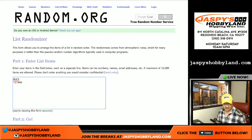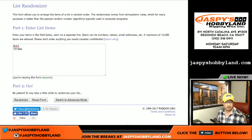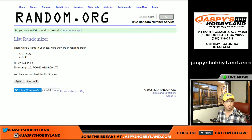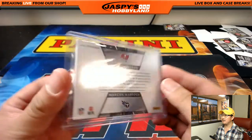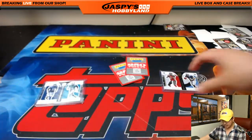And last but not least, Fidel with the Bucks, Ed with the Titans. Out of five times, this is a 21 out of 25 relic. So prime materials, 1, 2, 3, 4, and 5th and final time. I said 5, right? Yeah, 5th and final time. Buccaneers on top. That goes to Fidel. So there you go. Nice patches. 21 out of 25.